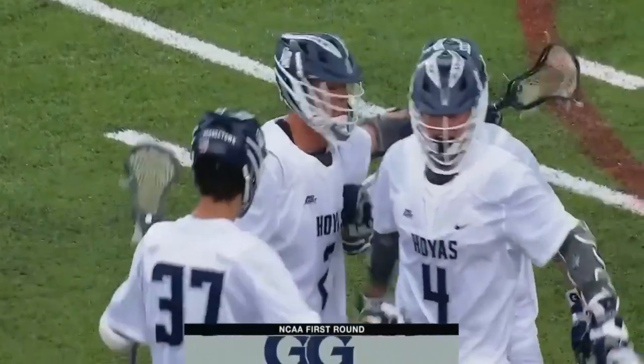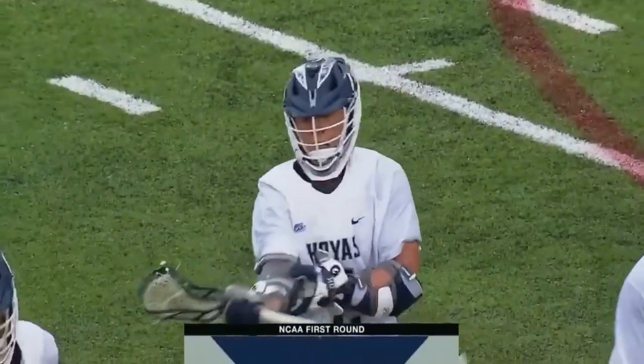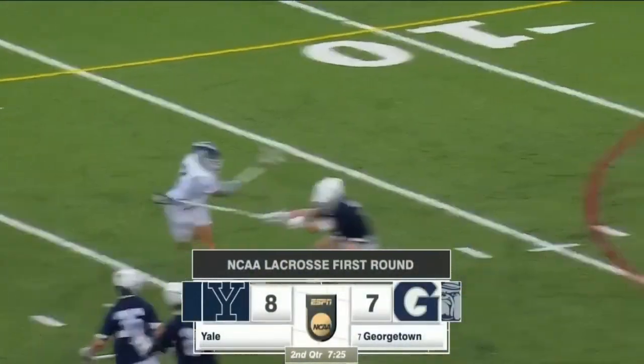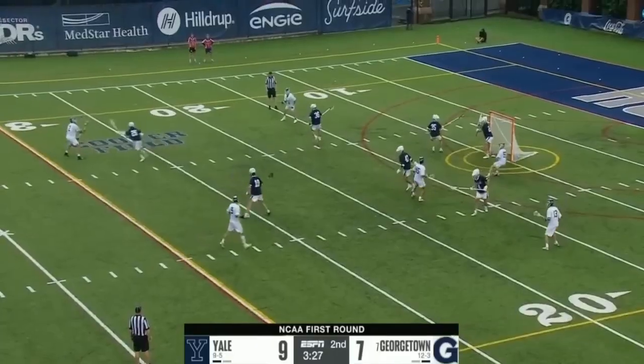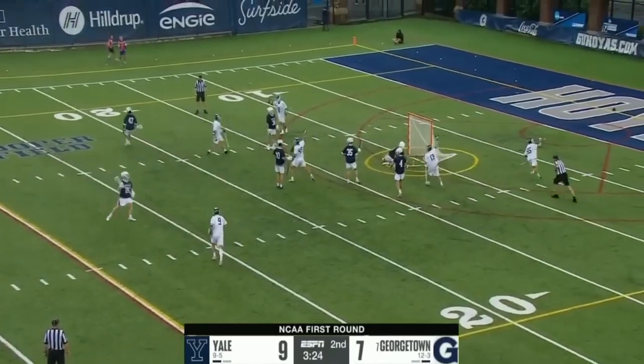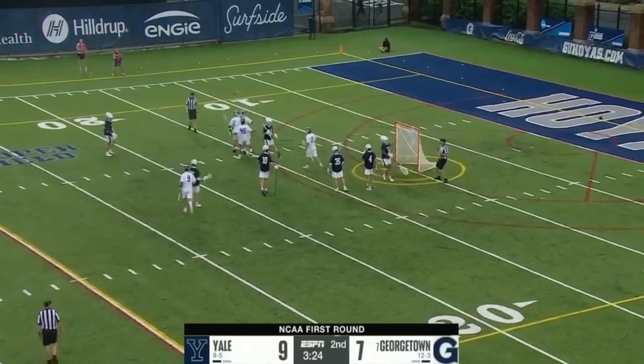Here come the Hoyas, Clark. Vic is single-handedly keeping this team. Sixth overall to the Whips. Well, that's why. This is a joke.